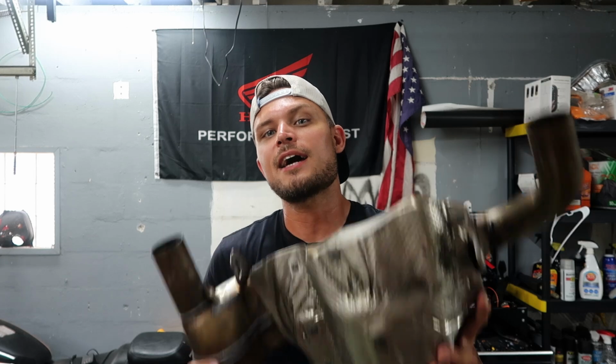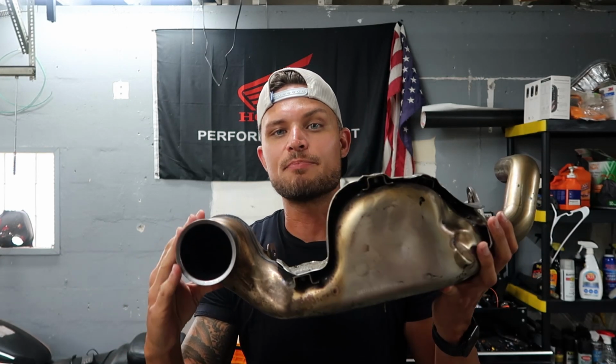Now this is the catalytic converter that comes in the Indian Challenger. This thing is big, it's bulky, it's annoying, it makes your bike quiet. It does do a fantastic job of cutting down on the fumes that are coming out of your exhaust.